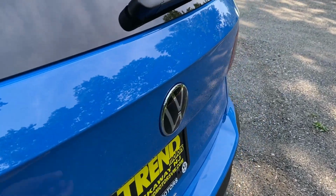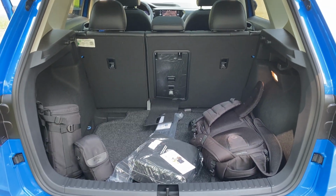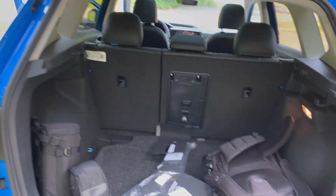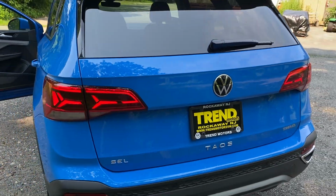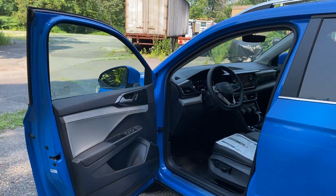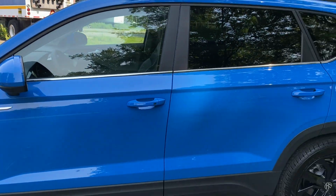And lastly, so with the seats up and front wheel drive, you get 28 cubic feet of space. You see all my camera gear back here. So it is pretty substantial back here. With 4Motion, it drops to 25 cubic feet of space, but again, that's still substantial. All right. So again, this is the all-new 2022 Volkswagen Taos. Comes in 3 flavors, 2 drive lines, 2 transmissions, and a host of very, very cool colors.